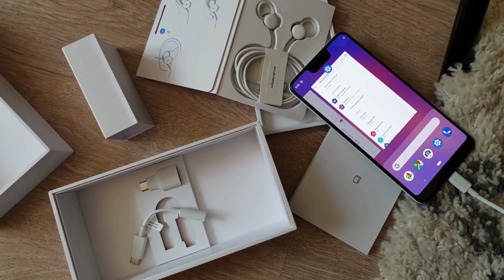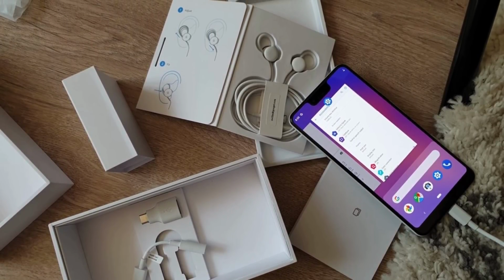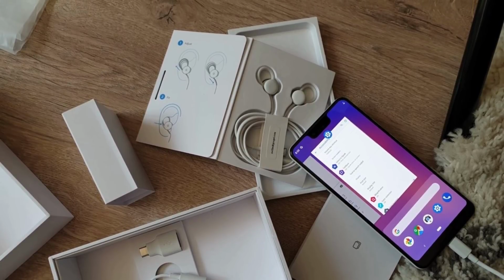Hey guys, and it's time to talk about the Pixel 3 XL again. We have new leaks, new images, new videos, and yeah, this thing never stops.